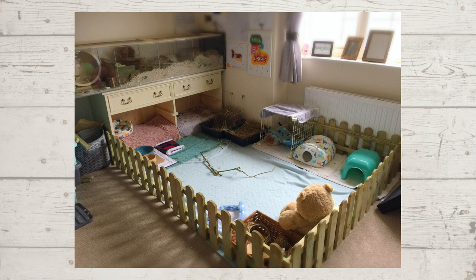Literally the only thing I would say is maybe put a couple hideys in the middle just to make them feel more secure. But honestly, guinea pigs get really comfortable in their space and with their humans, and some of them are just not scared. So that could just depend on the pigs. Really, this is a great enclosure and a great example of a great way to keep two little guinea pigs.